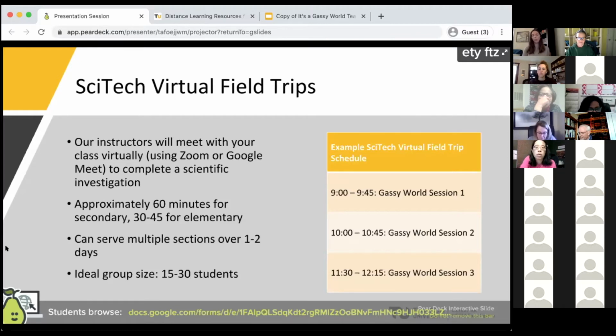Our ideal group size is 15 to 30 students. So it helps us out if you want to request a trip, say with 60 students, to request 2 groups of 30 separately, instead of putting in one request for 60. If you do put in one request for 60, I'm probably just going to email you back and say, can we split this group up in some way? If you need us to see a large number of students at once, it's possible over Zoom. We just find that we get better engagement from students with a smaller group.